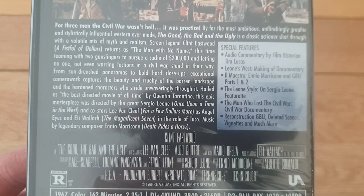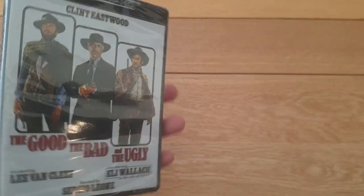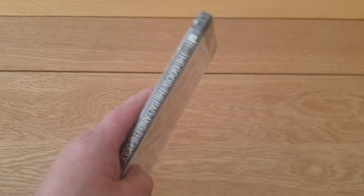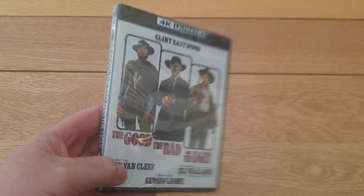Clint Eastwood, Eli Wallach, and Lee Van Cleef. Some of the best acting you'll see. And like I say, one of the best scores you'll ever hear in film. Just an epic, great film. I didn't get the slipcover, but thanks a lot for that one, mate.